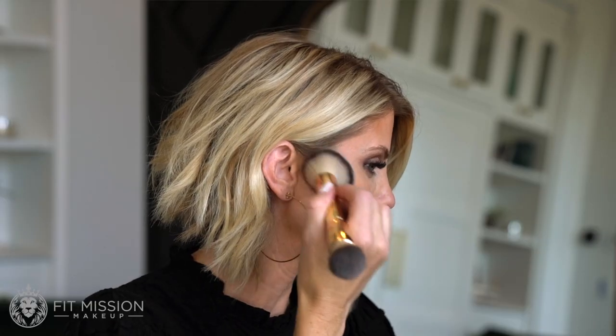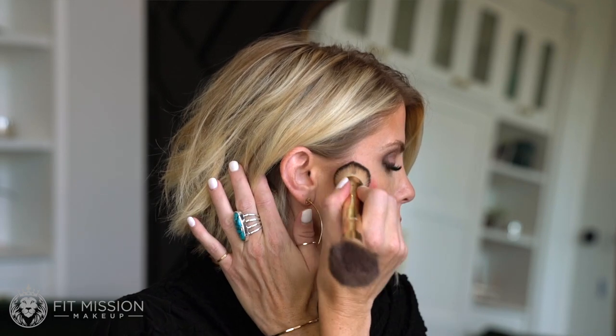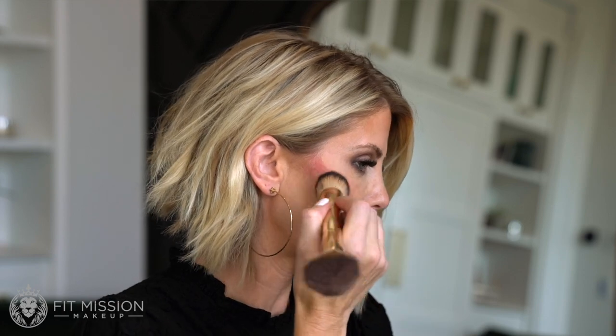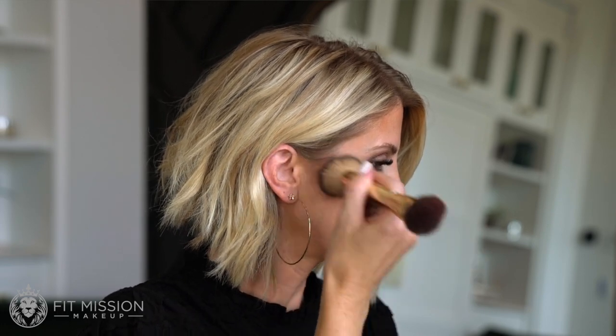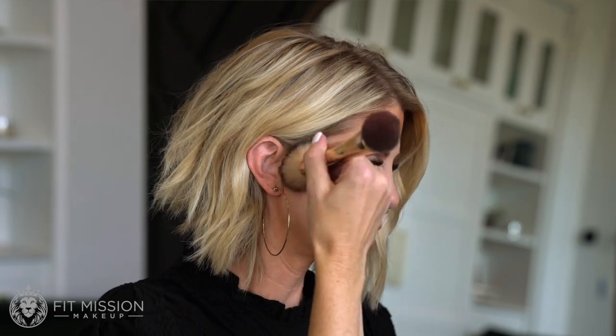And if you ever feel like you need to blend in your blushes just a bit more, which I will show you here, if you ever need to blend those blushes in just a bit more because you're like, okay, that's way stronger than I want, you can take this brush, turn that side over, and help blend it out.